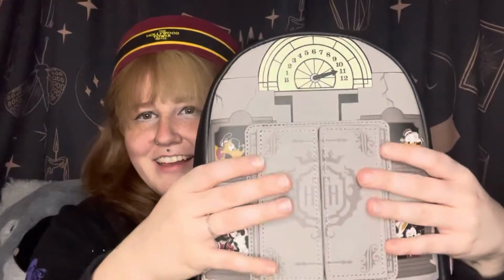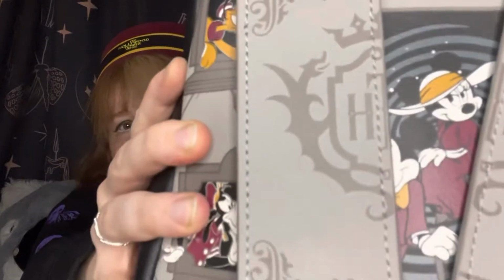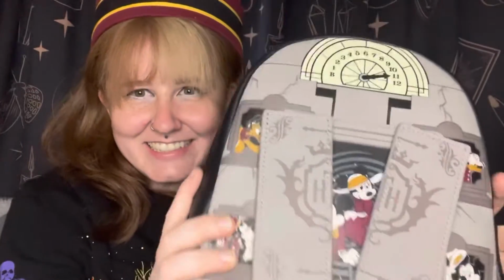Back to the backpack. We have the little dial up here that tells you which floor the elevator is going to. Right now we're going to floor 11. We've got the bellhop boys on the side: Goofy, Mickey, Pluto, and Donald. Look how cute they are. And then it opens and there's Miss Minnie on the inside. There she is. There's also, looks like Mickey's in there too, which is funny.